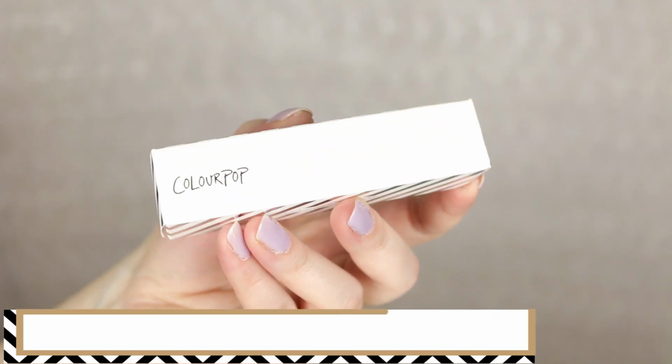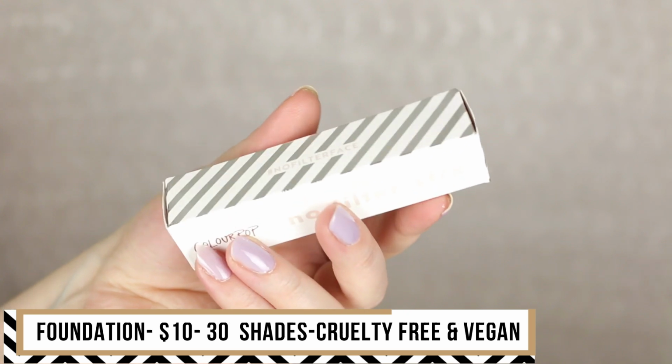So for today's Test It Out Tuesday, I'll be testing out the Colourpop No Filter Stick Foundation and also the No Filter Concealer. Alright, let's talk about the Colourpop No Filter Stick Foundation.